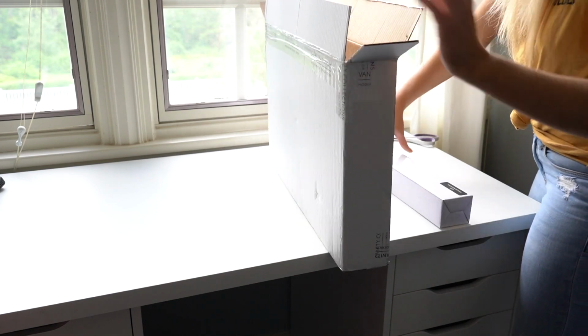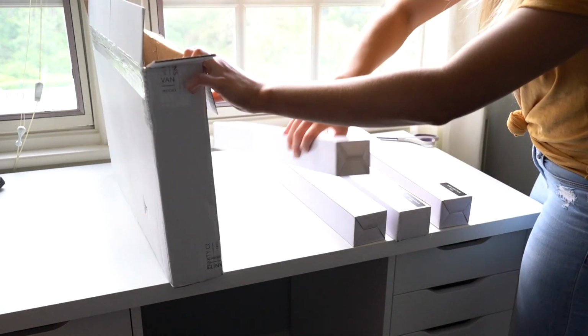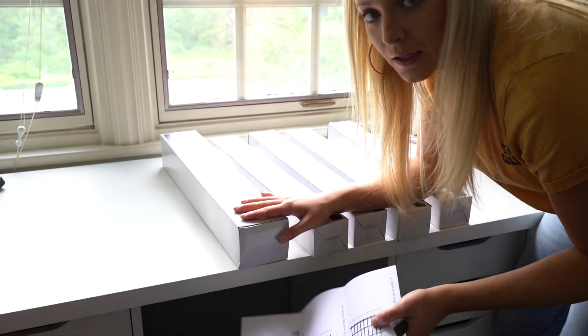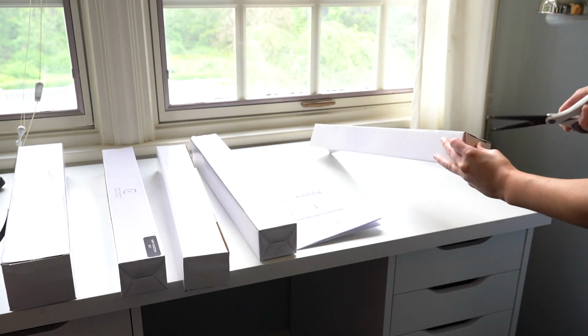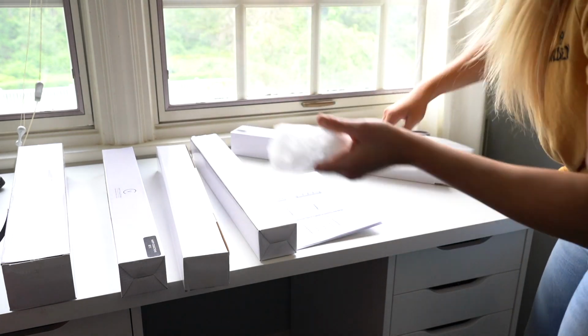So for the package that I received, the pack of 5, with drawer set number 1, drawer set number 2, drawer set number 3, drawer set number 4, and then that large one on the left is the lip drawer divider set. So first I'm going to start off with the top drawer, which is going to be the set number 1.